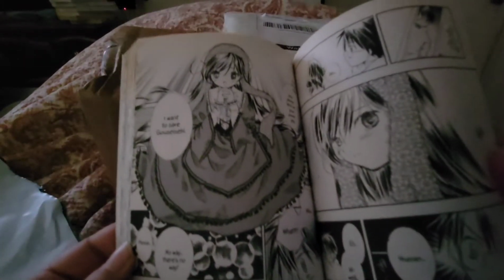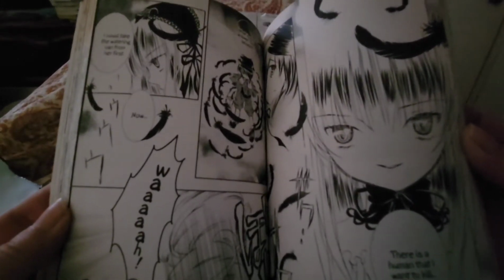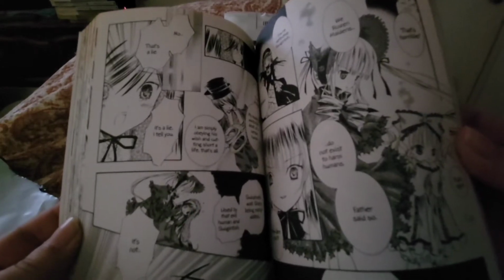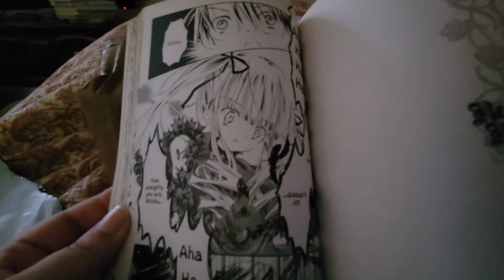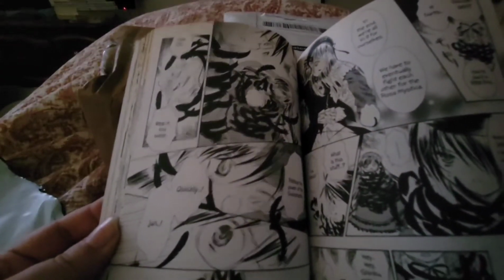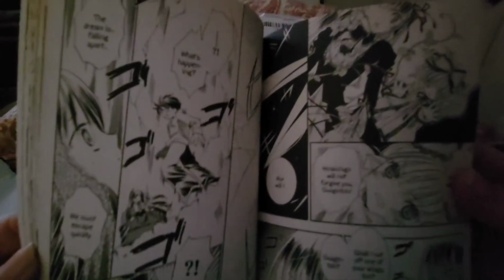Rozen Maiden's pretty nostalgic for me, especially since I'm big into Lolita fashion, and this is just one of those anime that kind of ran parallel to my love of Lolita fashion and inspired a lot of it. Well, Lolita fashion and BJDs, which I'm not as into collecting so much anymore, but I've kind of been wanting to get back into it. Maybe one day I will, when it's more feasible financially. But yeah, love the artwork.